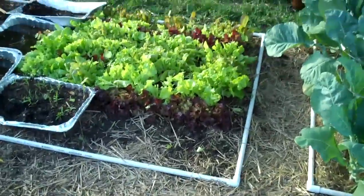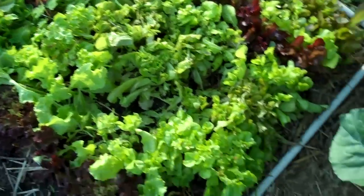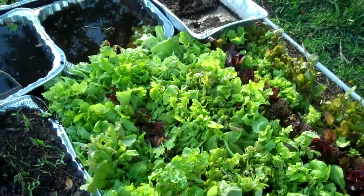And then the lettuce, even though it's been hot, it's been awesome. We've gotten plenty of salads out of that.